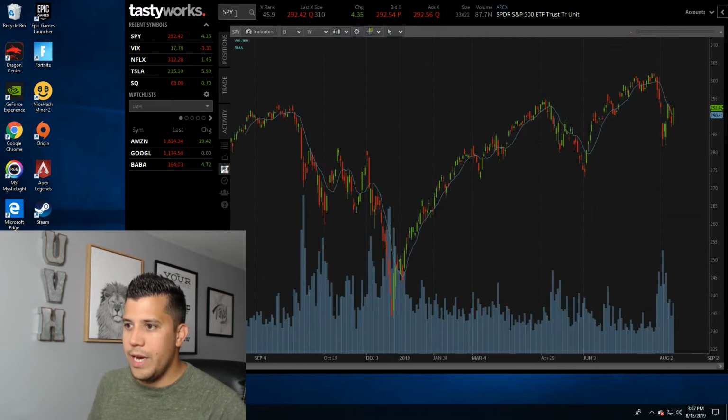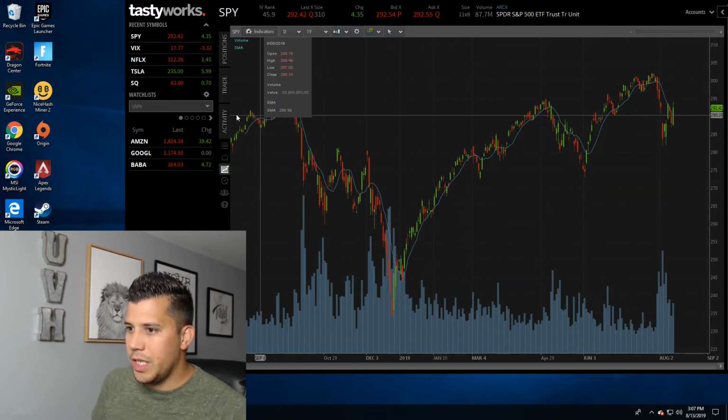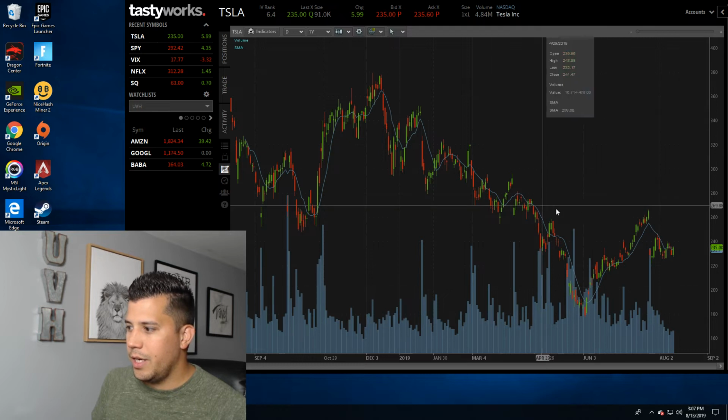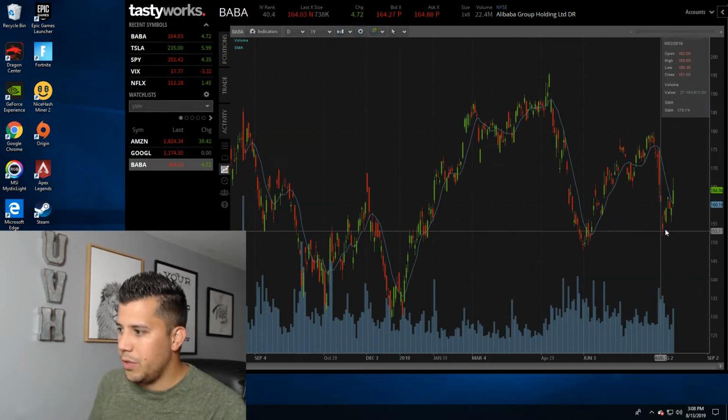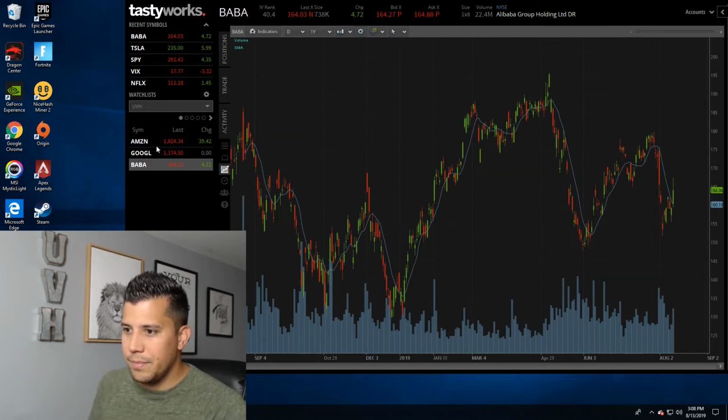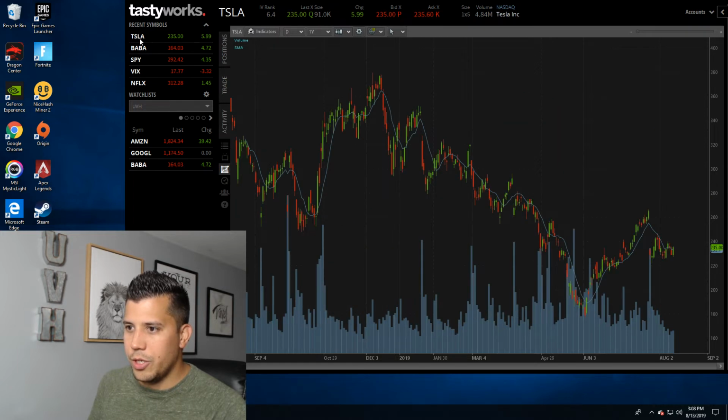So whatever the ticker is up here is what you're going to be looking at. So this is the SPY chart, but if I change it to Tesla, just click on Tesla, it changes it right here. If I wanted to do Baba, you can just type it in as well and look at Alibaba. And this is the watch list. I'll go into the watch list in a minute here as well.